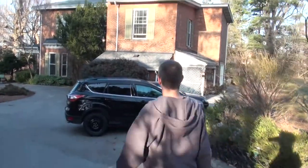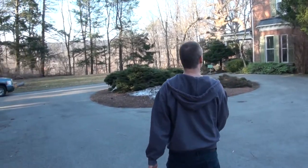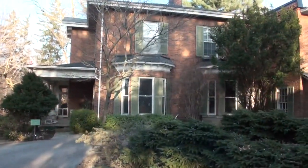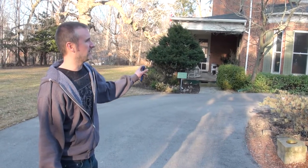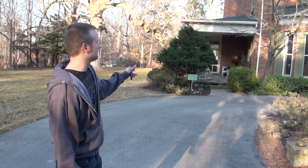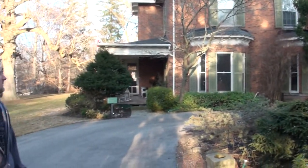It's such a beautiful house. What I like about this is, if you take a look at the house here, you notice a lot of it looks pretty much original. A lot of it hasn't been done over. You get the old windows and the shutters and everything. It looks very old.